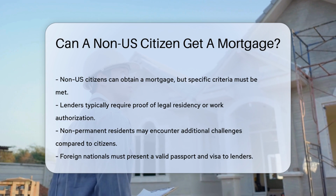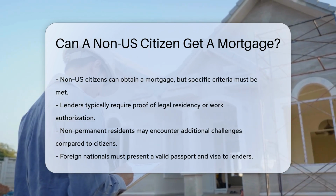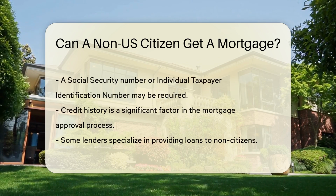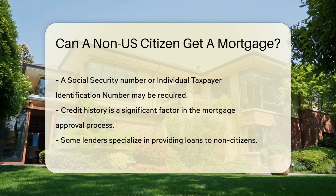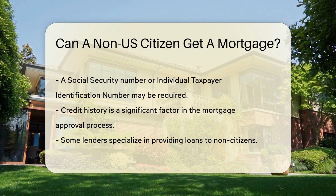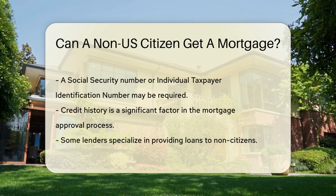Foreign nationals typically need a valid passport and a visa. Lenders may also require a Social Security number or an individual taxpayer identification number. Credit history is another critical factor. Some lenders specialize in loans for non-citizens. These lenders may offer different terms and conditions. Interest rates and down payment requirements can vary significantly.